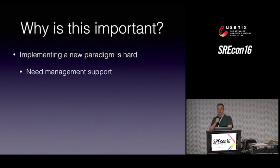So why am I mentioning all this? Why is this all important? The point is that LinkedIn was not small when I joined. It was several hundred employees. It was a well-established company in 2010. A lot of people were using it. We were well over 100 million members. It was a big deal to make this change.